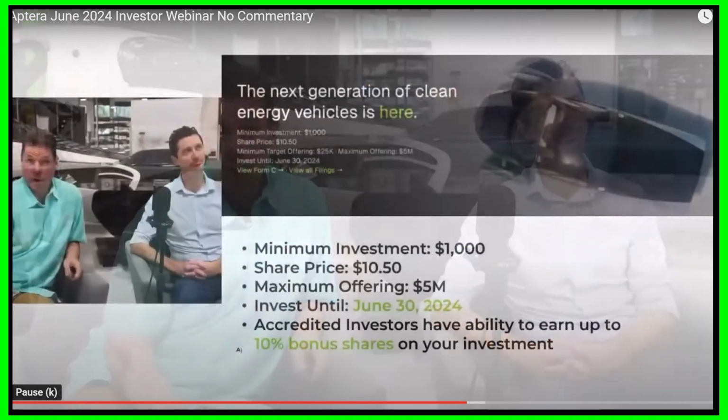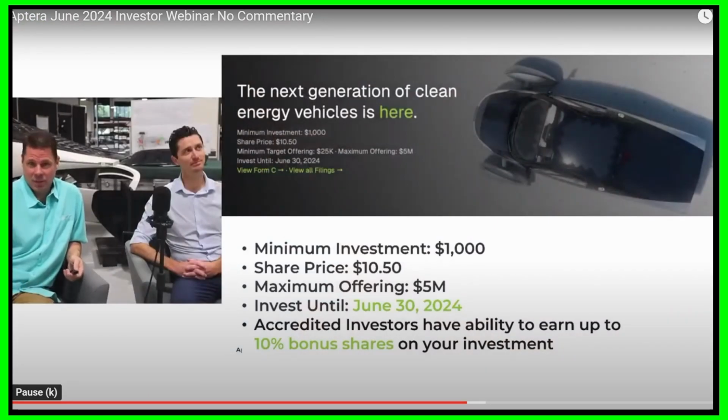So that brings us to our current offering and how we get into position to do an IPO. Our current Reg CF offering is on the website that you're currently on. If you scroll down and read the offering circular, you can click on the invest button and actually invest at $10.50 a share. This offering is for a maximum of $5 million, and you can invest until June 30th.